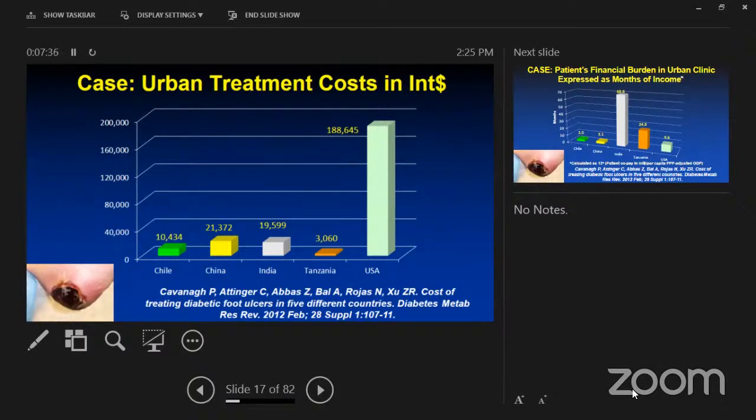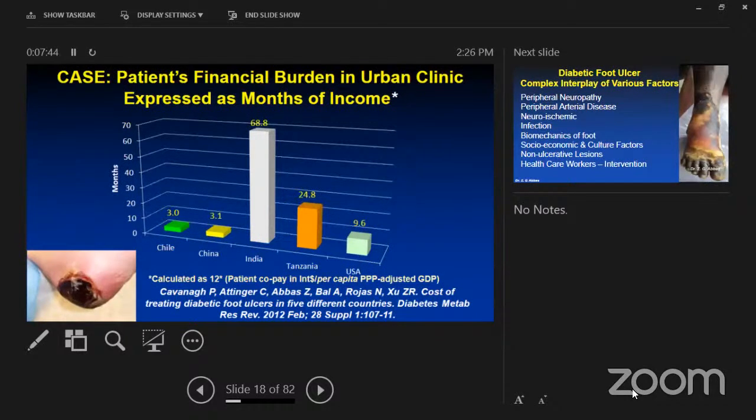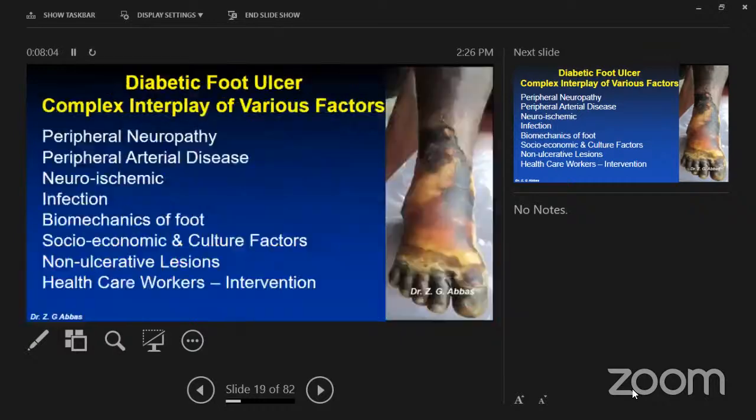To treat this case is $3,000. Compared to others it is well below, but it is approximately 25 months of salary of the breadwinner. So in an extended family, as we have in Asia and Africa, one person is earning and the other 8 to 10 are depending on him. And if a breadwinner is not earning, that is a huge burden to a family, community, and a nation as well.